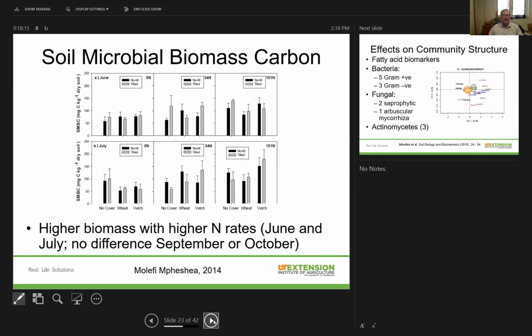We also find differences in the biomass with the different nitrogen rates. We found higher biomass with the higher nitrogen rates in the earlier time of the year, the June and July. That's where we're fertilizing the soils, and the microbes are responding. By September and October, there was no difference observed in the soil microbial biomass. So things are happening with the soil microbes, but what exactly is happening?